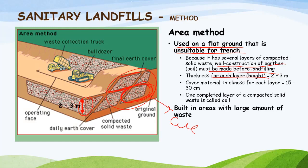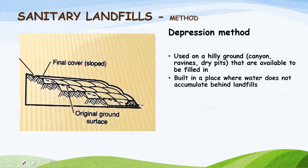The last method, after the trench and area methods, is the depression method, which is usually used not on flat ground but on hilly ground, such as canyons and dry pits. One requirement to build a landfill using the depression method is that it must be built in a place where water does not accumulate behind the landfill, so that it would not generate more leakage.